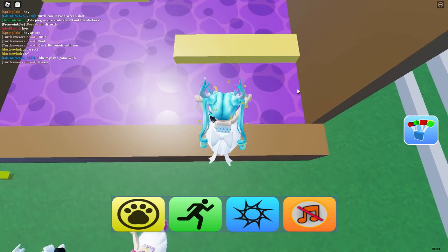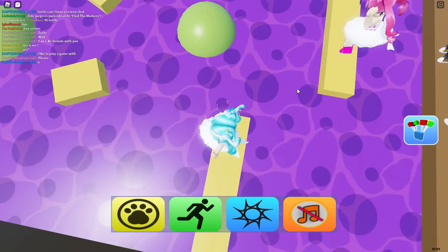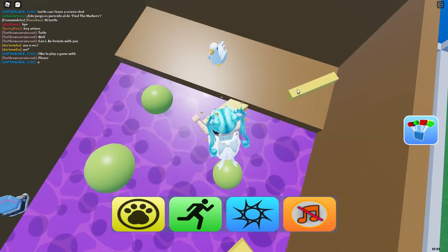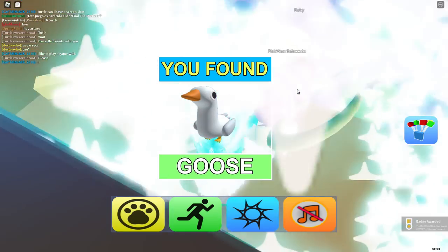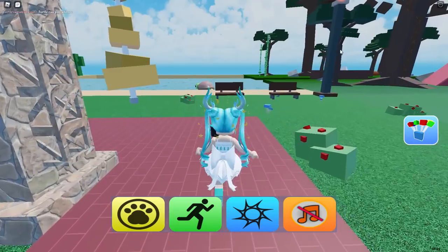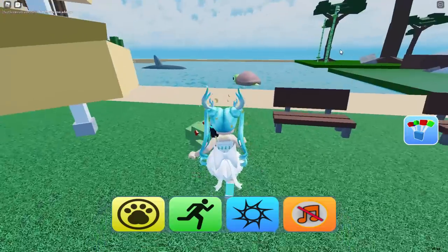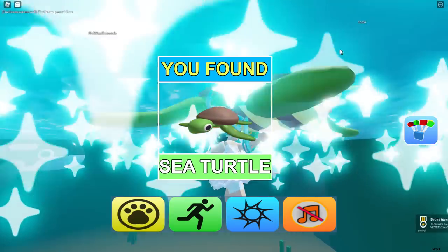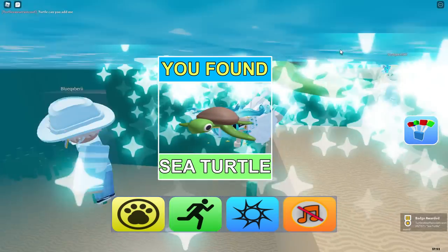What's that, a goose? A swan? I'm not sure. Don't fall. Please don't fall. What are you? A duck. A goose. Okay, I was right the first time. I see a turtle. I see a turtle. Yes, there are. The sea turtle is so cute.